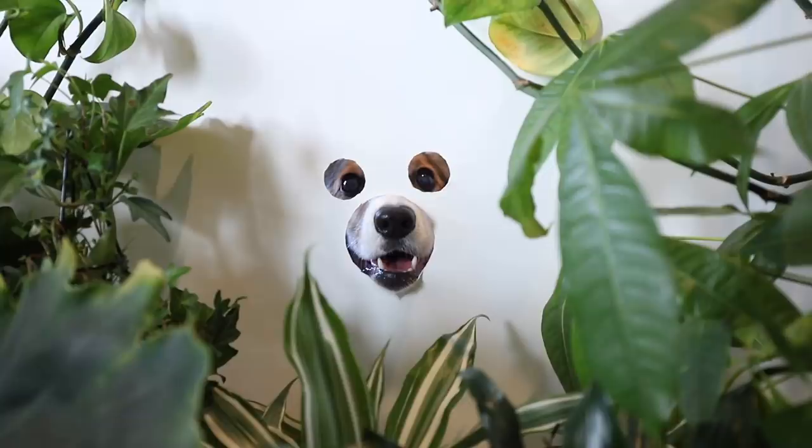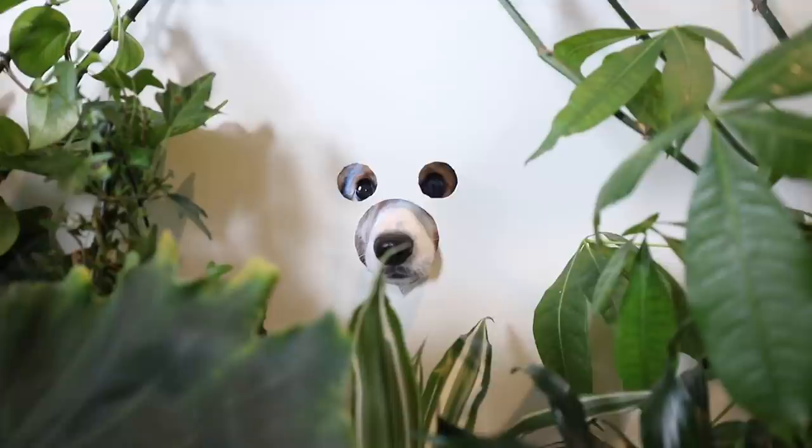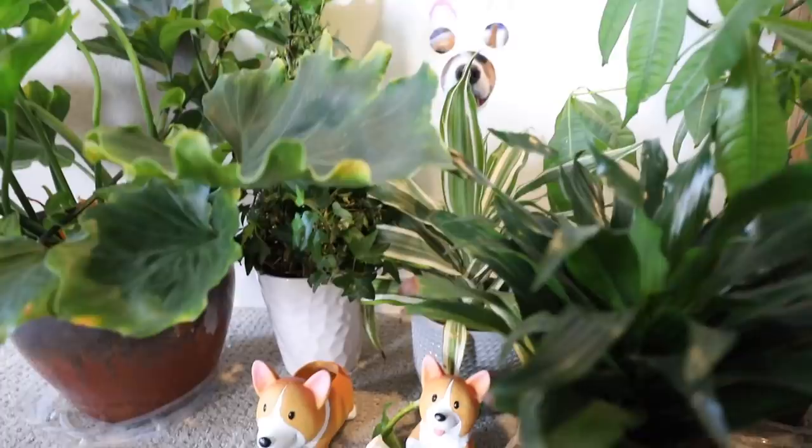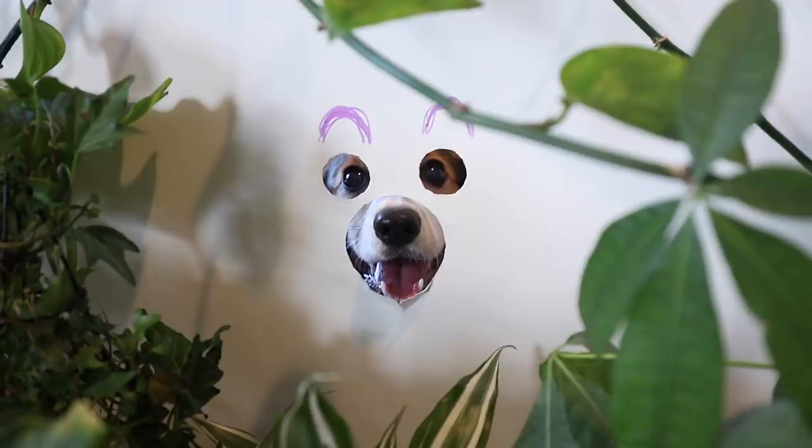Gatsby, you're doing such a good job of brightening our day. Secret corgi garden. You can tell the quarantine is hitting us pretty hard. Ever since I got Gatsby that doggy peephole, I feel like someone's always been watching me.